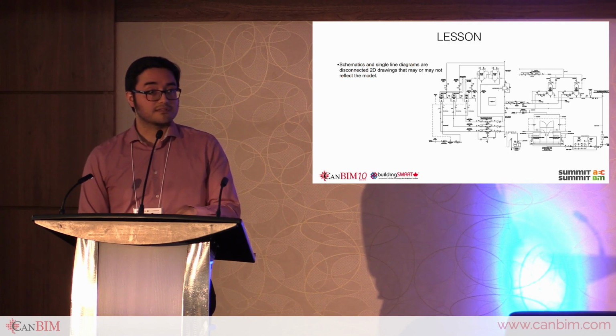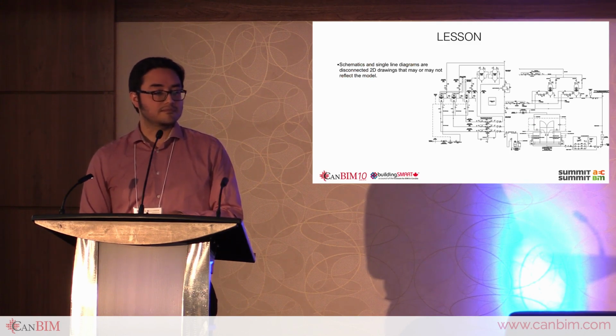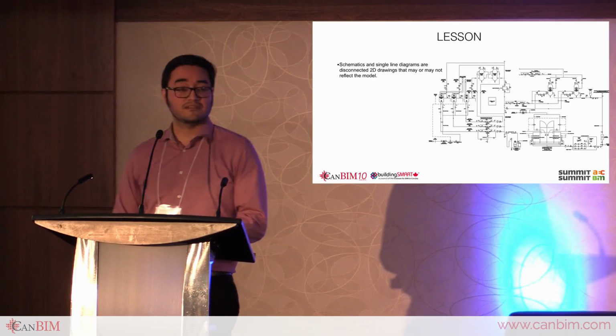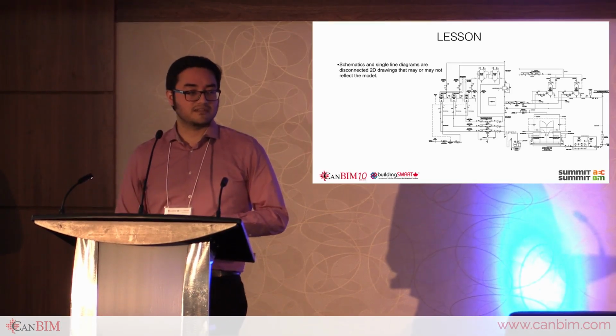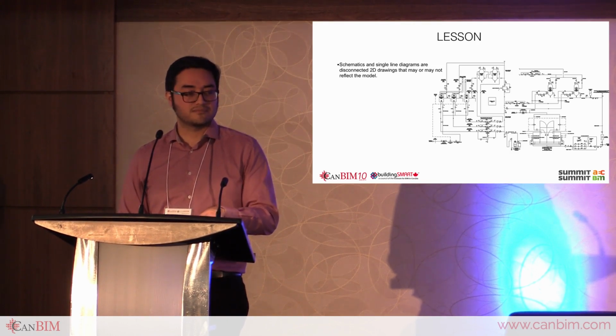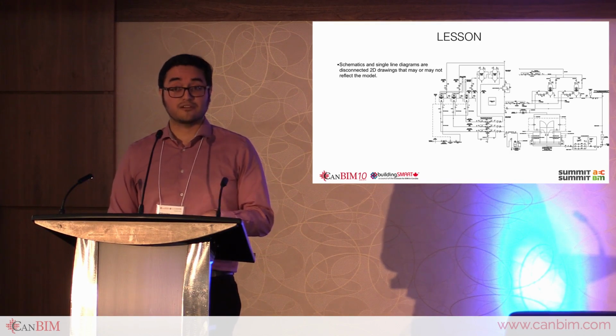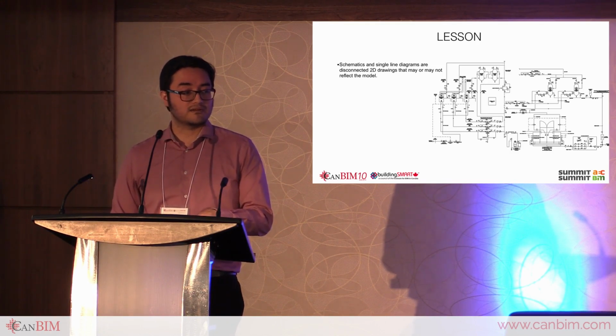And then since most of the things that matter for the owner, again, are maintainable assets, which are mostly mechanical and electrical, this is kind of the dirty secret in the industry: most, if not all, schematics that are shown on drawings are generated and are disconnected from the model. They're manually generated to align with what the design is saying. So this is a huge risk. And this is, again, where people like Autodesk should listen, because we are going to lose a lot of value if these things are manually generated.